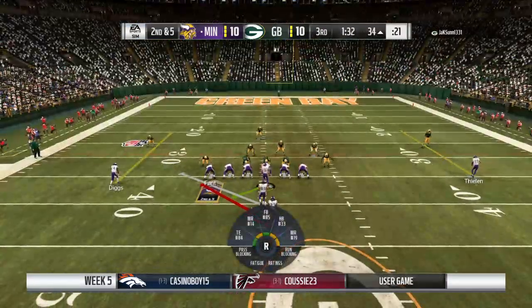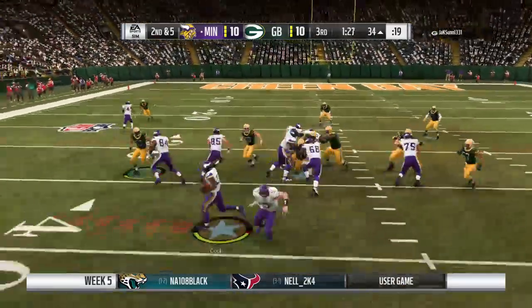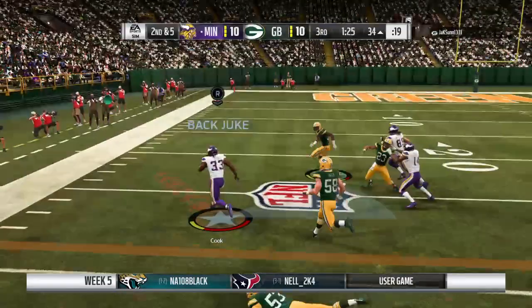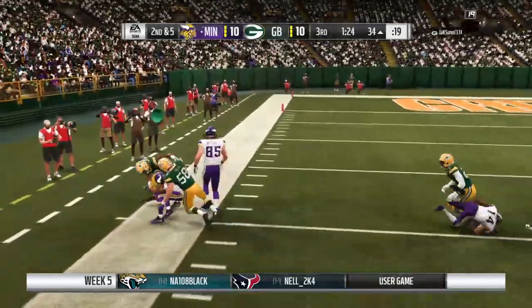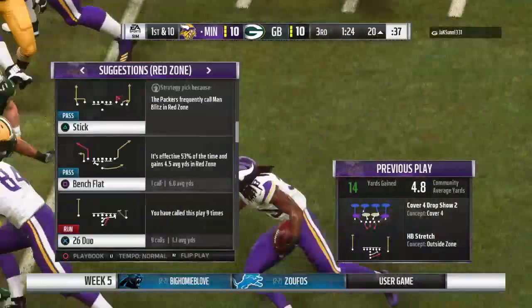Over. All right, now, lucky 56. Lucky 56. They run it again with Cook. A really nice pickup of 14 yards, and it moves the sticks.